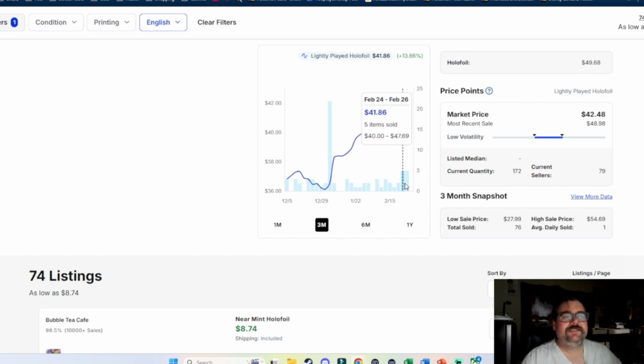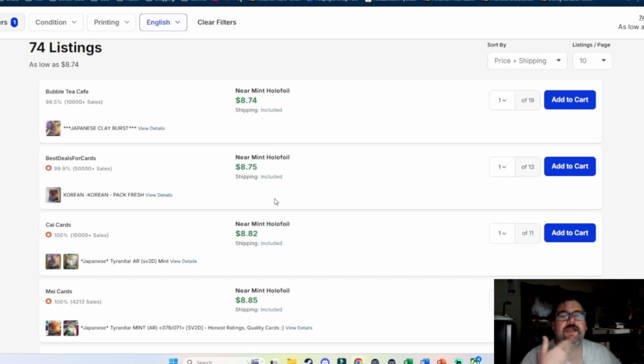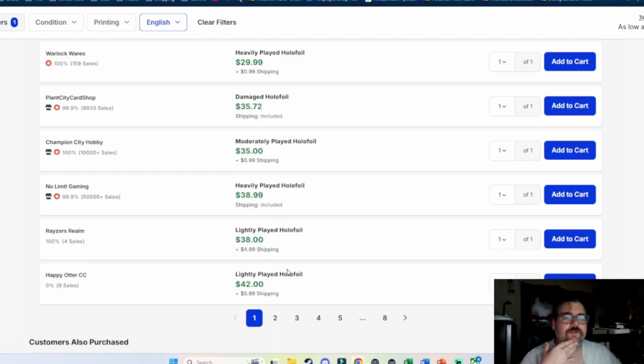But look at the prices that we're seeing. The $40 or so price tag, the $50 market price now. At most, we're getting 5 copies sold a day. It's not moving. It's not worth that price tag. You can buy a Japanese or Korean copy for under $10, and that's probably where the play is if you really want this card. At the $50 price tag, which as you can see here, you can get lightly played for under $40.